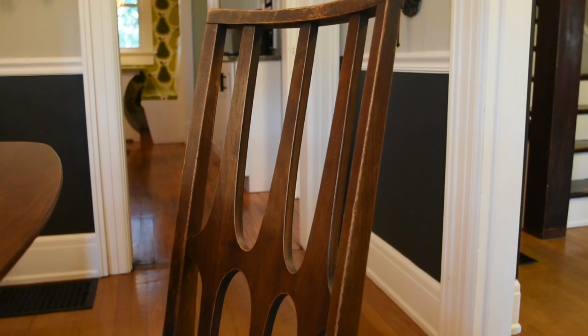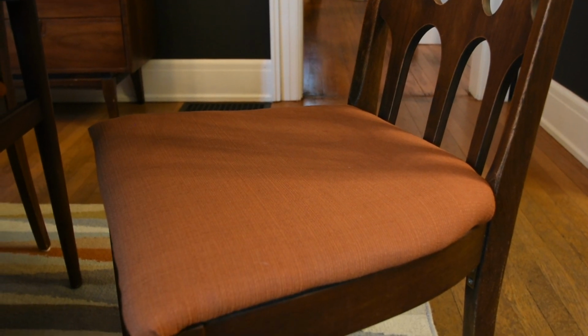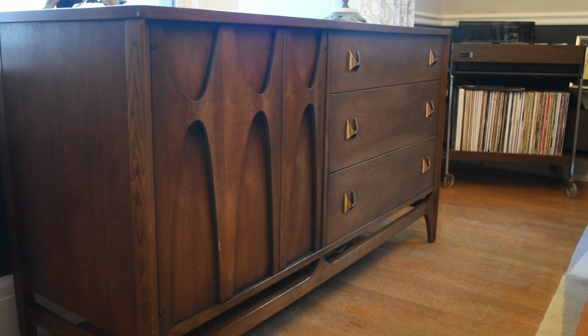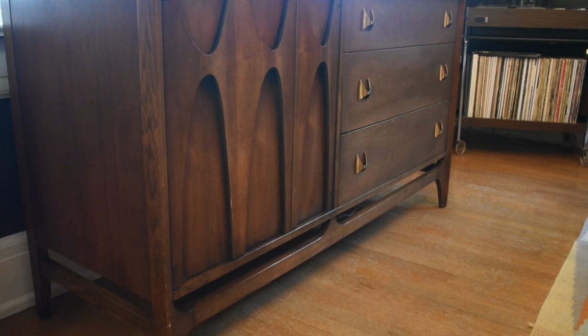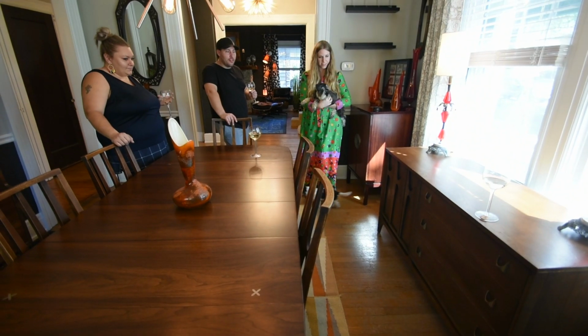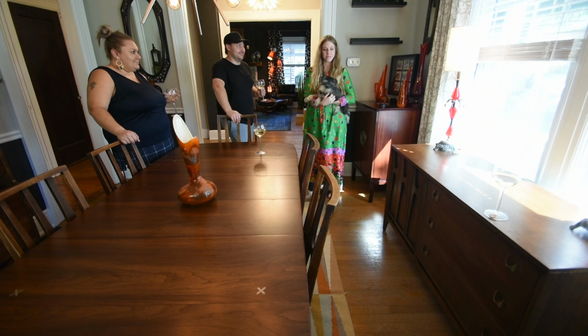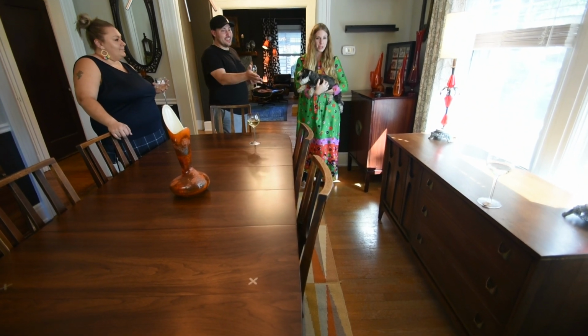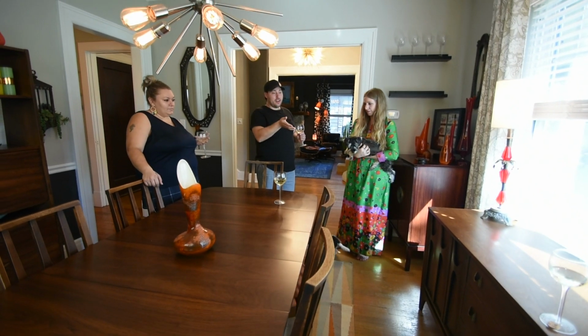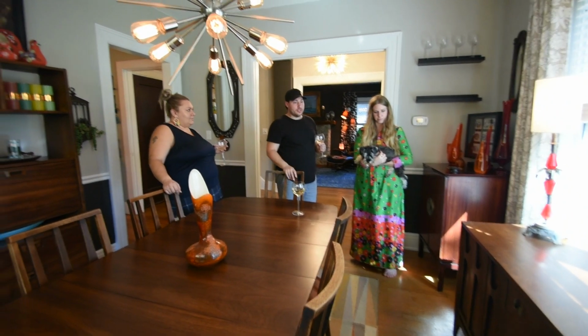That looks gorgeous. Now these chairs match your sideboard. Yes, so that's sideboard. You can see this kind of curved pattern touch with the H, kind of like a Honda car. That's what I think. Yeah, a little bit. That is also Brasilia from Broyhill, and I found that at Goodwill for $25. Wow. We are bargain hunters. These collections sell, like that hutch alone sells for over $1,000 now, which is crazy.